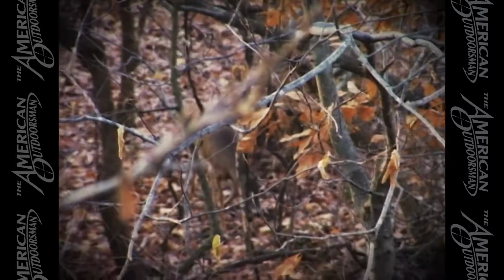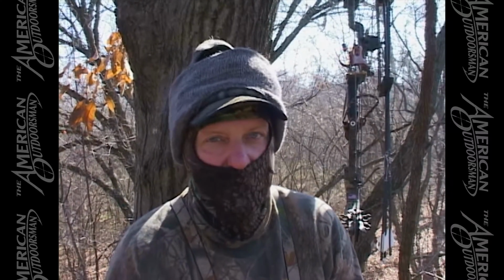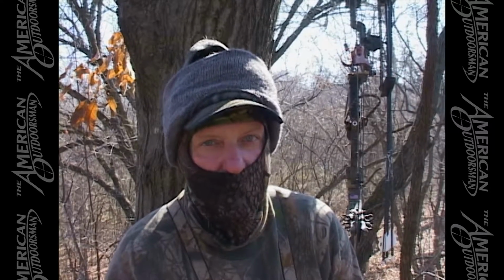I'll tell you what, we've seen a lot of deer activity this morning. There's does going every which way, they're running all over. You know, I've passed a whole lot of deer this year thinking that I could get the big one again. You know, sometimes you get a little bit greedy, but we'll see how this goes.